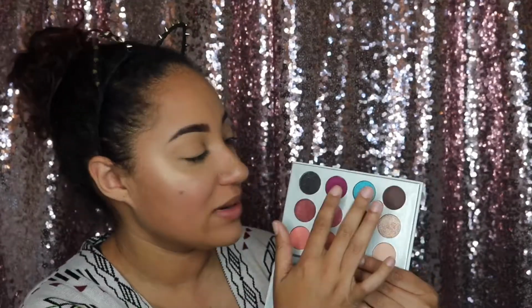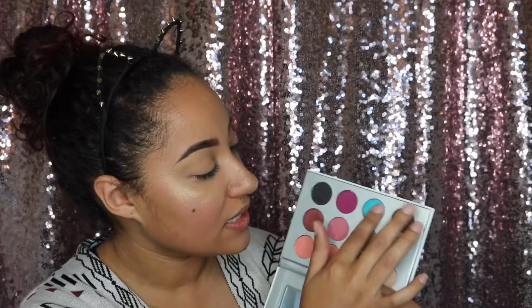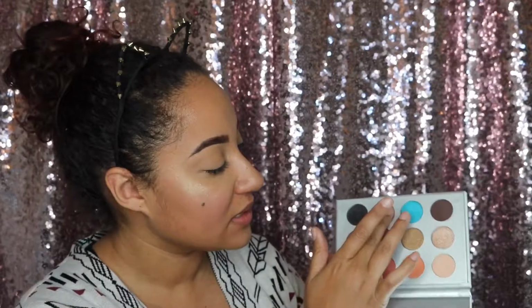Next I'm gonna go in with this beautiful blue color. I feel like I've seen everybody use these all over social media, these blue and purple colors. I'm gonna go ahead and swatch the blue right next to it, which is a very pretty, kind of sparkly blue. Next I'm gonna go in to the color BFF, which is this purple right here. I'm gonna go ahead and swatch it there.